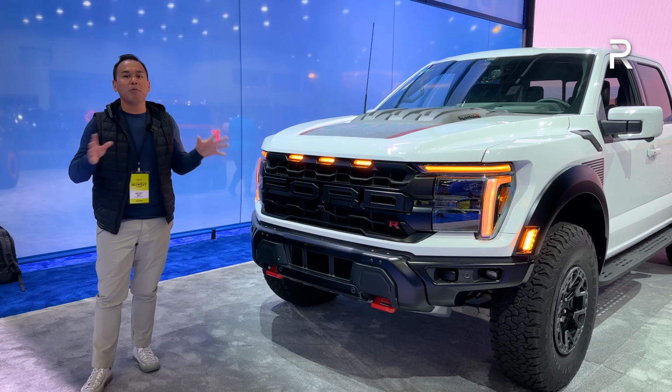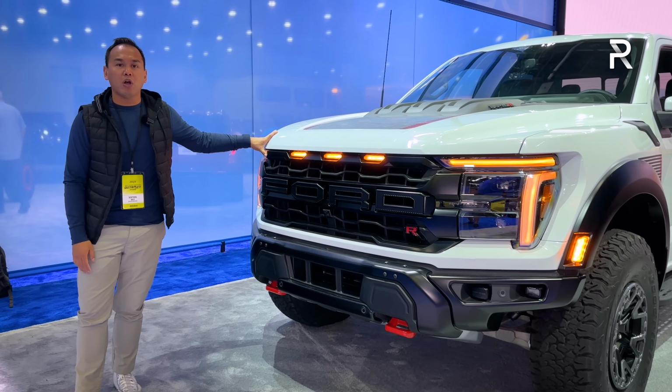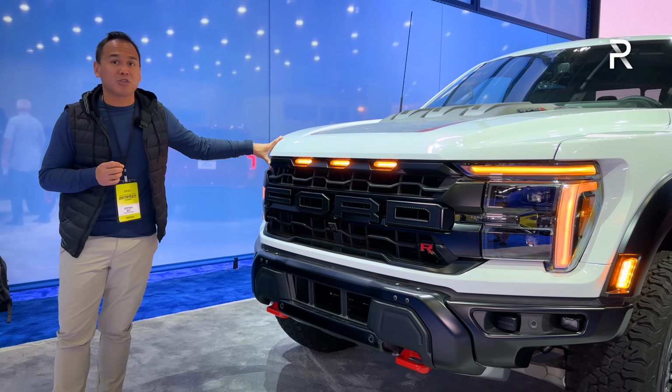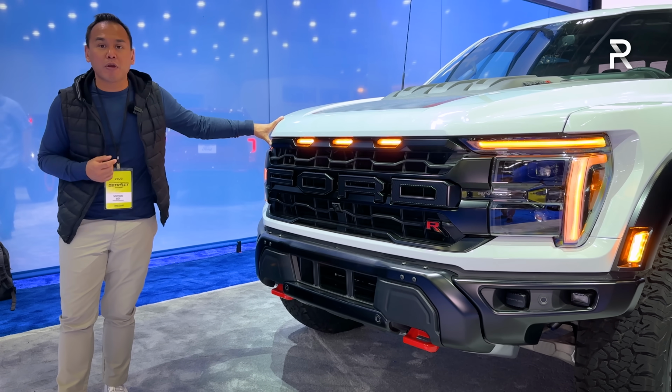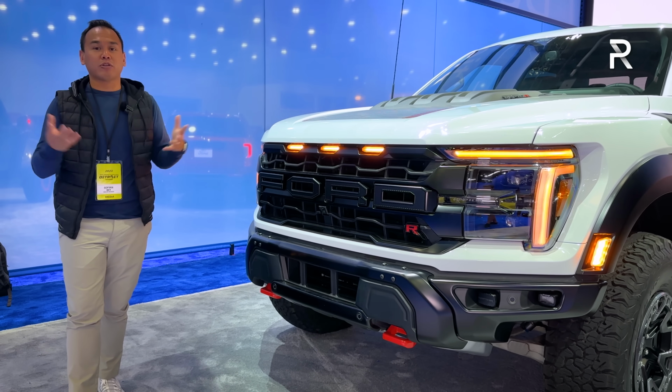So you're looking at a couple $1,000 increase. And remember, with options, you can easily load this truck up to be well over $100,000. The last Raptor R that I tested, which was actually around 2 months ago, was around $110,000. So expensive, yes, but still, it's a 700 plus horsepower truck that can go to places that you wouldn't expect an off-road factory-built truck can go.